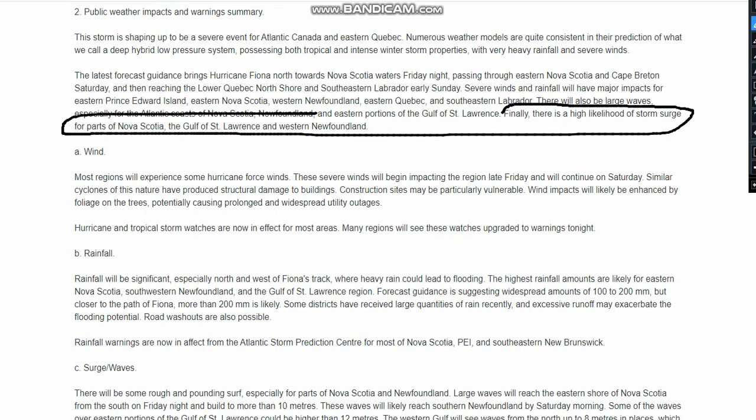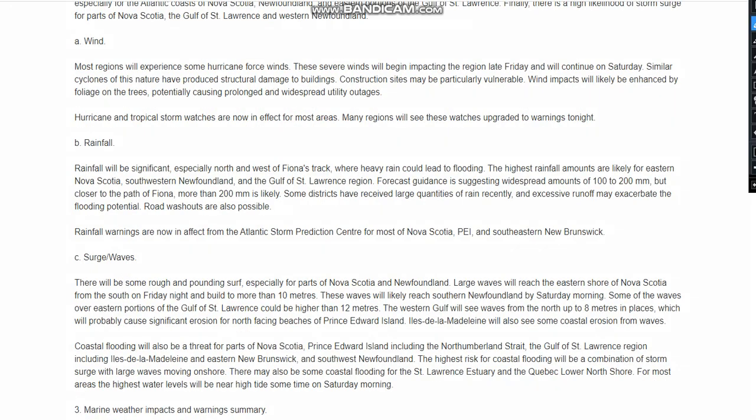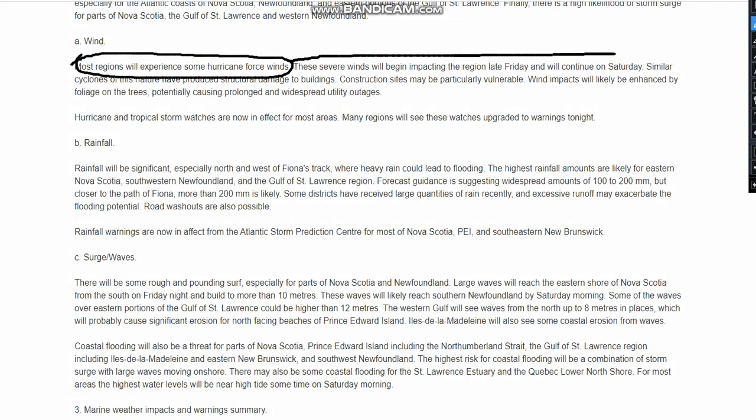The storm is forecast by a lot of the models to deepen into a low pressure, and with that low pressure we have the likelihood of storm surge for parts of Nova Scotia, the Gulf of St. Lawrence, and western Newfoundland. Wind is also forecast to be severe, where most regions will experience some hurricane force winds. These severe winds will begin impacting the region late Friday and will continue on Saturday.